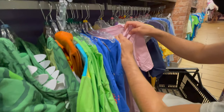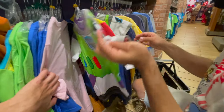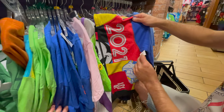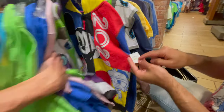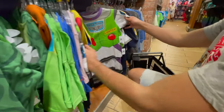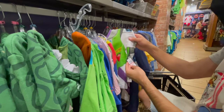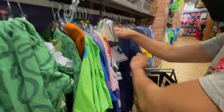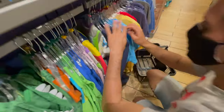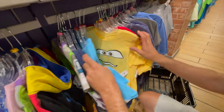That's an extra large. This is $7.99. Buzz Lightyear shirt is $9.99. This 2021 hoodie is full price. It's $39.99. Occasionally you'll see items with this yellow highlighter, and that usually means it's full price, because it is for this year. It's a cool hoodie. I'm sure it'll be $7.99 in about a year. Okay. So this Toy Story, $9.99. These are $9.99.